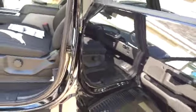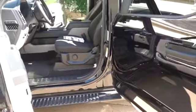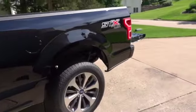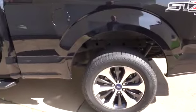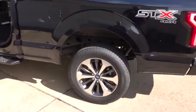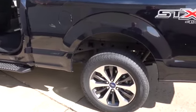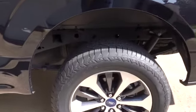Now, those are really good capacities. My 2017 Super Duty with the Power Stroke has a payload almost exactly what this truck is. Mine is 1,950 pounds. This is 1,932, so very, very similar.